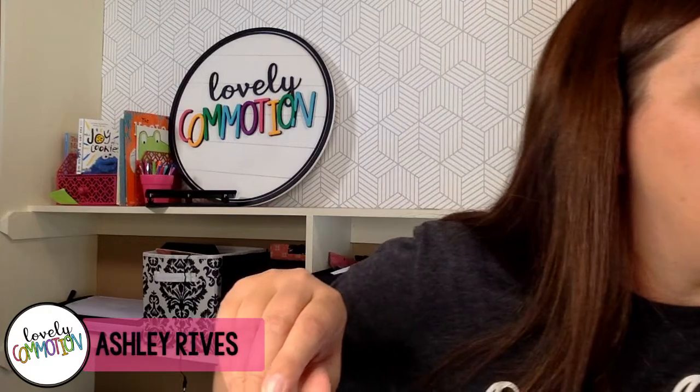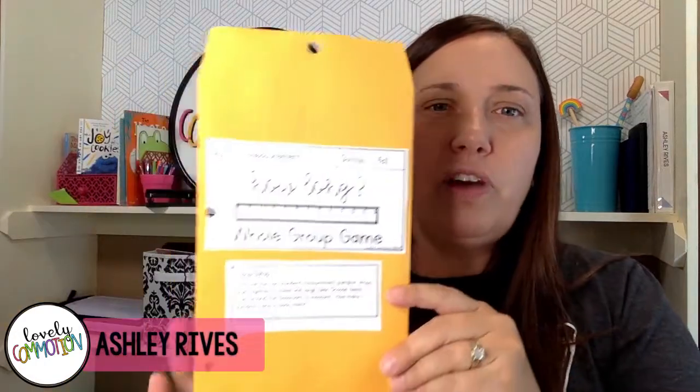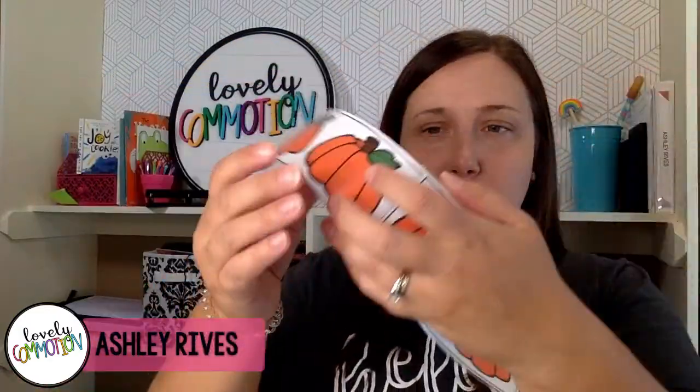This one is a how long measurement game. And so I ask students to go around the room to find an object, and we're going to figure out how many pumpkins long it is. So this is super simple, and I have my pumpkin ruler that I cut apart and laminated. And so it's interactive as they're going and grabbing something from the classroom, bringing it back.